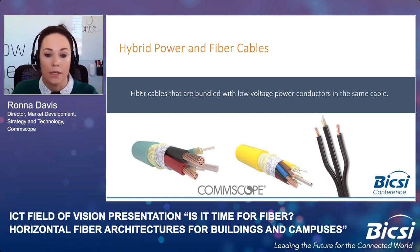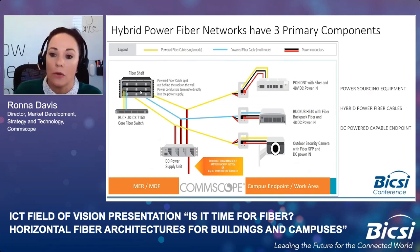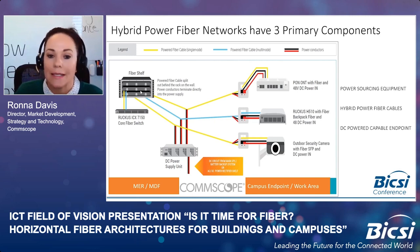So there are three primary components to a powered fiber architecture that make it unique from a typical fiber or copper install. Power sourcing equipment, hybrid power fiber cable, and a DC power input at the endpoint device. The power sourcing equipment is typically a DC power supply, 48 to 60 volts, class 2, low voltage. The power conductors of the hybrid cable terminate to the DC power supply. Now, an intermediate cross-connect can be introduced here if desired.